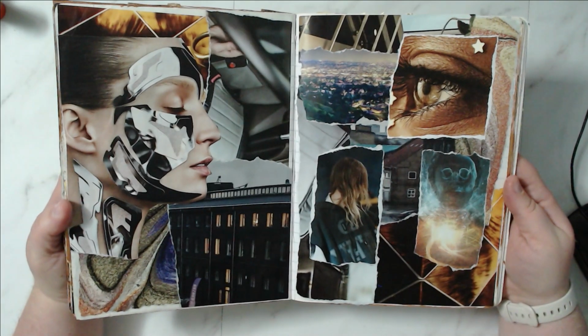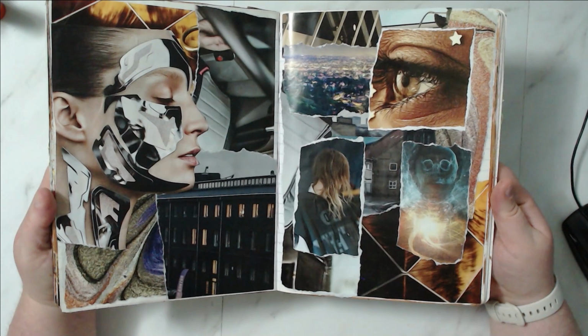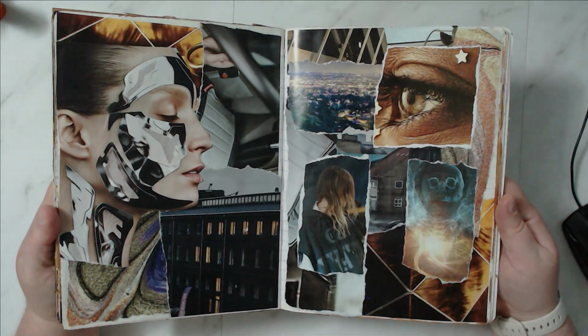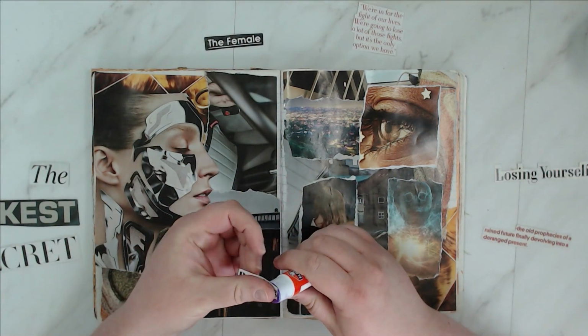There's definitely something going on here, and I'm wondering if it might tie into the factory that we had in chapter 2. What do y'all think? There's something up here for sure. So let's see if we can get a little more information. The next step I like to do is add my words, and this is going to give us more insight into the story.